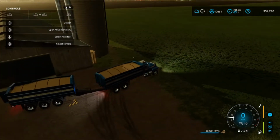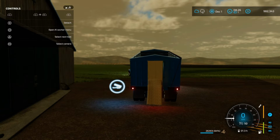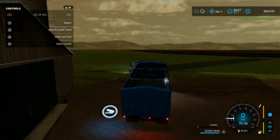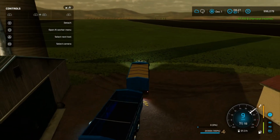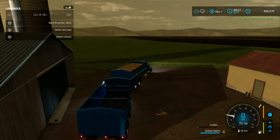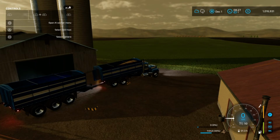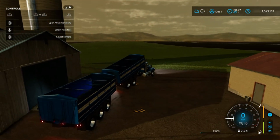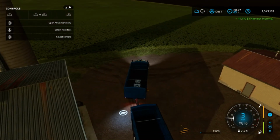Finally get to see the fruits of your labor and see what kind of money you can make. I think we're going to reach 1 million. Look at that. 47,110. That is impressive. Now I noticed that the pup trailer and my dump box are exactly the same capacity, so that's really cool. I like that. Yeah, look, we just cracked 1 million.